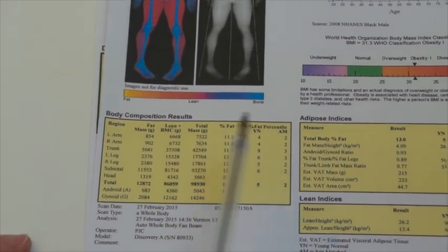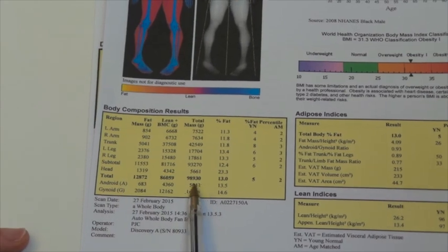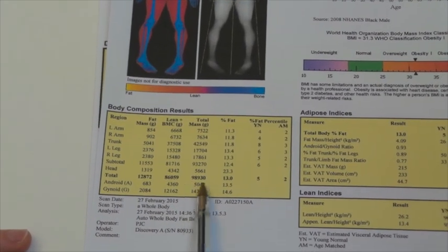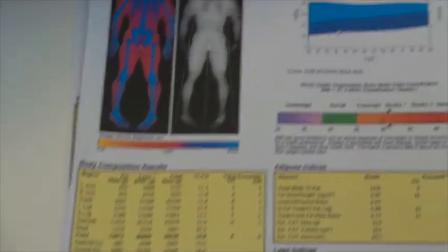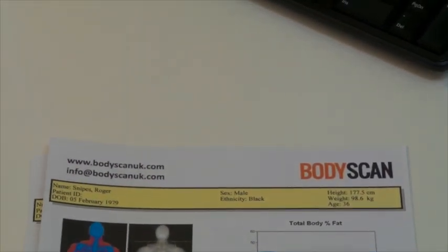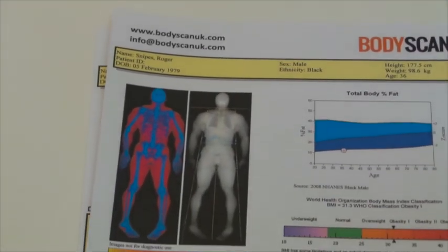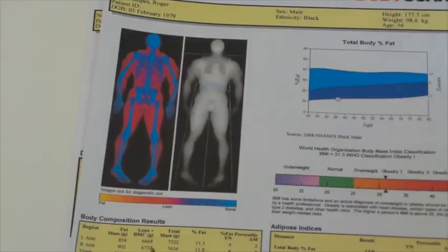We'll ignore this column for the moment. Then we've got total mass. Your total mass by DEXA is 98.9, and there's a slight discrepancy with your weight on the scale, and that's because of these estimates we have to make about the head. Which is another reason we ignore the head in body composition. Because it's an encased piece of bone, it's harder to make the calculation.